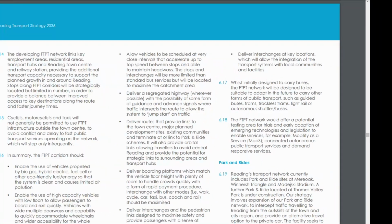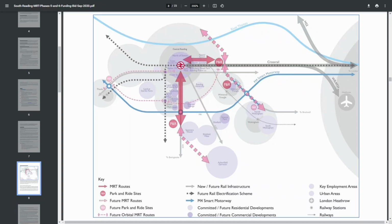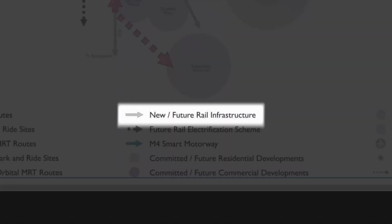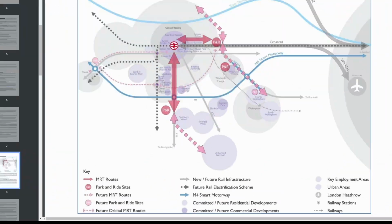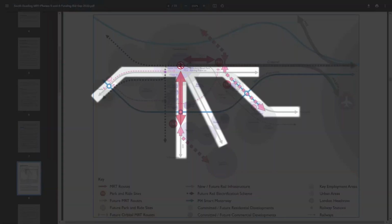Here they say that the bus lanes were designed in such a way that you could put trams or even light rail on them. This is the most ambitious or maybe far-fetched one I've seen so far. These solid grey lines are supposed to be new or future rail infrastructure, which could be trams, and they seem to propose multiple lines akin to the original Tramways network.